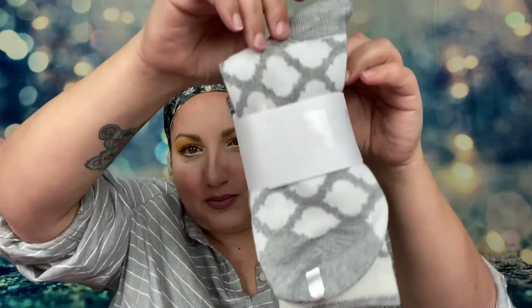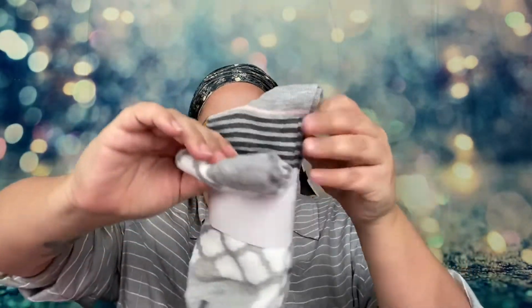But look at this pair. Isn't that cute? And then this is the other one, which I wore gray today. It was like they just knew. They knew. Told you it was personalized for me.